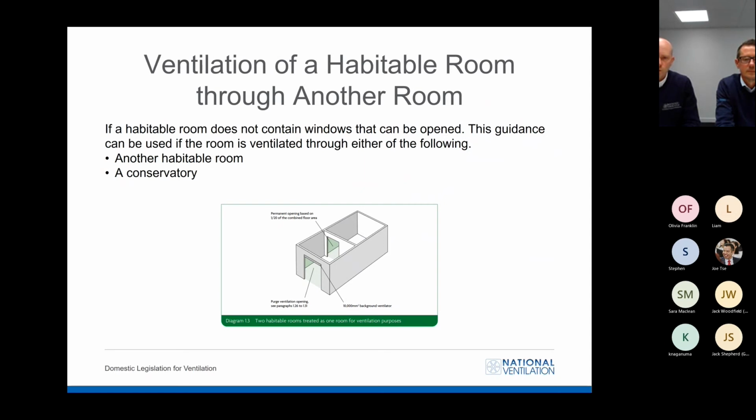If there is a habitable room that does not have any windows, you will need to ventilate through another room. In order to comply with this, there should be a permanent opening between the two rooms of at least 1/20th of the combined floor area of the two rooms. A background ventilator of at least 10,000 millimetres squared. Purge ventilation should be present. This will also apply to continuous mechanical extract ventilation.